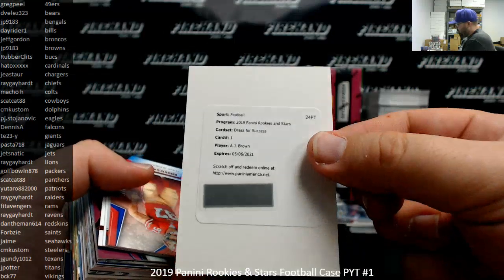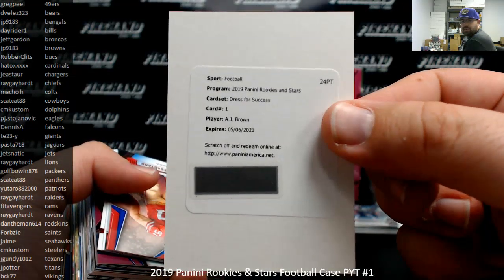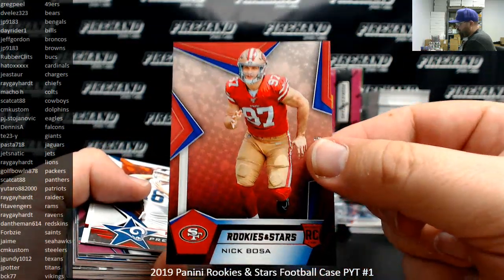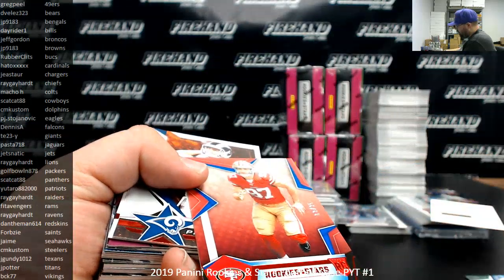Got a redemption. AJ Brown dressed for success auto. Tennessee Titans going to Jay Potter. Right there. Nick Bosa, red foil, number 35. The 49ers going to Greg Peel.